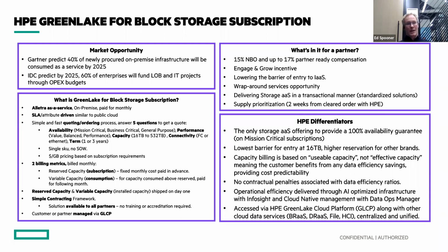It is Alletra as a service, on-premise storage, paid for monthly via a new, highly simplified as a service model. The intention is to make storage as a service highly transactional, like a CapEx purchase. To do that, we focus on SLAs and business outcomes rather than speeds and feeds and builds. Single SKU configurations, which are standardized, so there's not a whole lot of work in building something brand new.